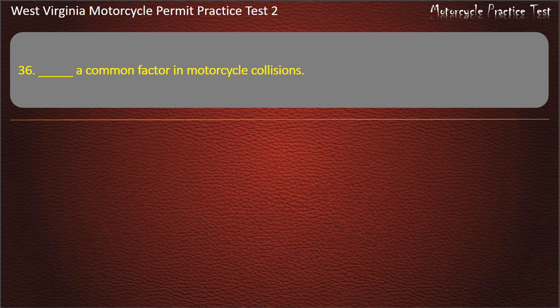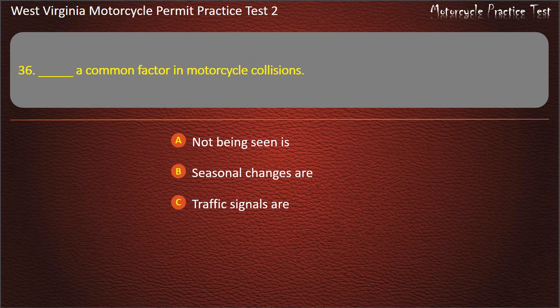Question 36. A common factor in motorcycle collisions. Not being seen is. Seasonal changes are. Traffic signals are. Bad drivers are. Answer. Not being seen is.